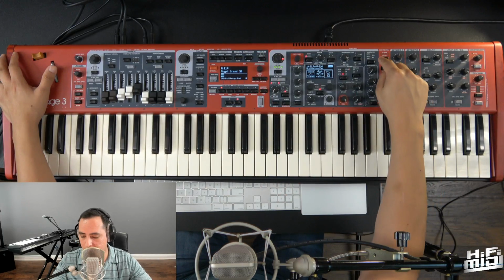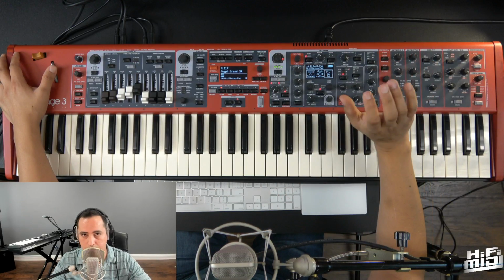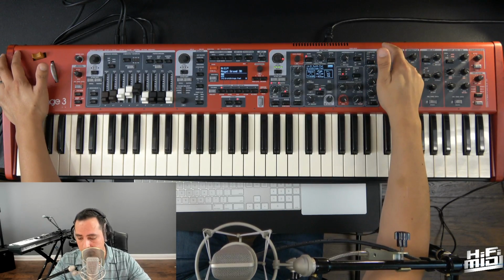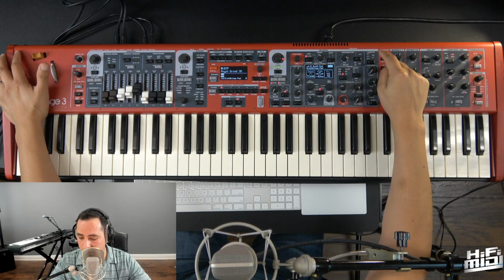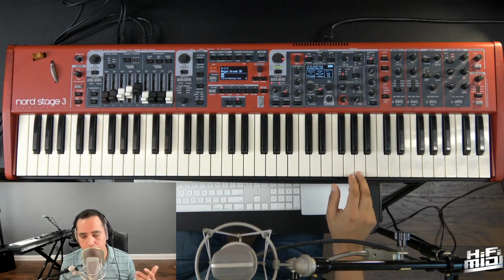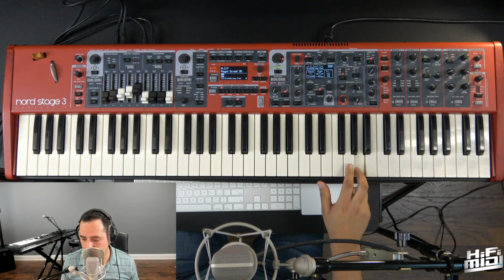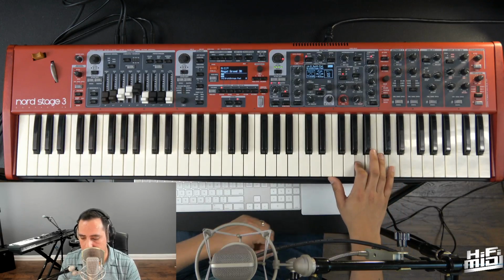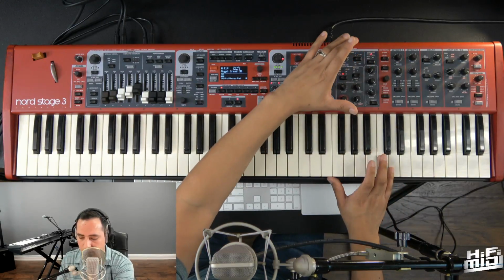Now I can set vibrato to it, and this is really cool because on other keyboards it takes a long time to do this. Even in Omnisphere, I still haven't been able to figure out how to do it. It's very complicated, but on here it's very simple. So you have a delayed vibrato, meaning that if you press your key, it does it after a short while. Delay 2, a little bit longer. Delay 3 is just longer than that.